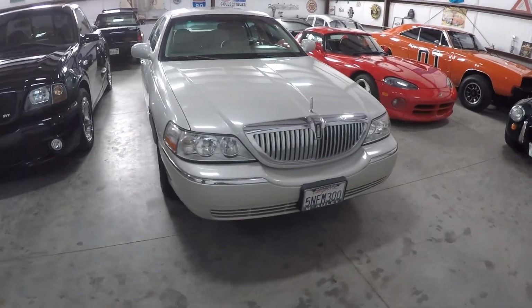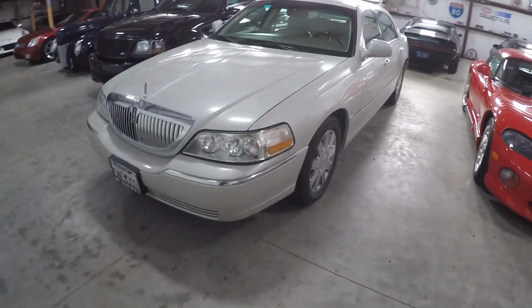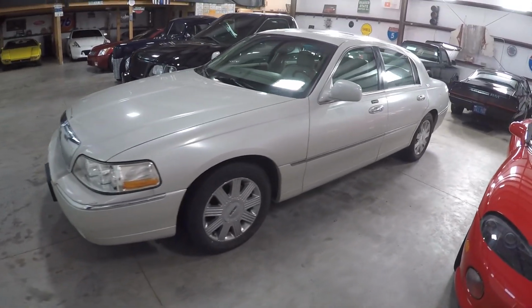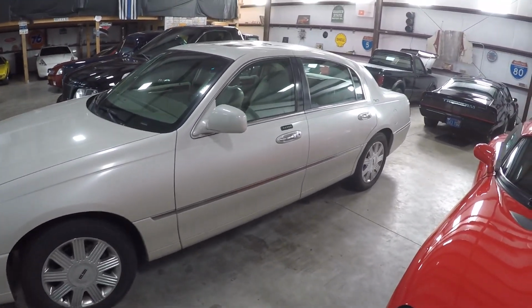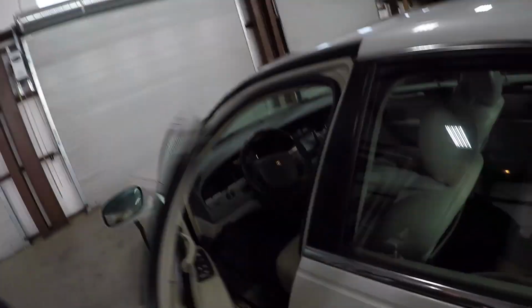It was a one-owner car, 75,000 original miles, which is nothing for these cars. And they are the epitome of comfort and luxury. There's no doubt about that. Even though it's 16 years old, it is just such a nice car to drive. So when I got the car, it had some issues, some of which I've taken care of. Still a few things to take care of and do on the car, but it had some electronic issues. I'll show you guys in here.